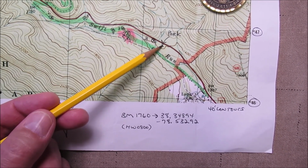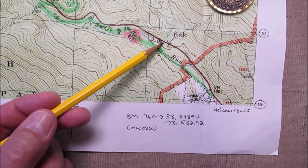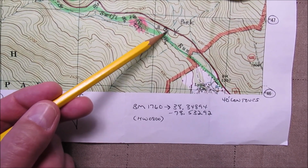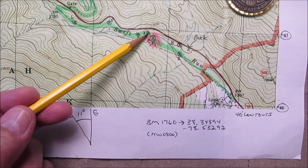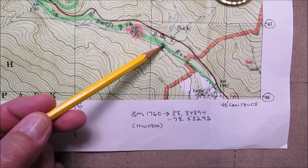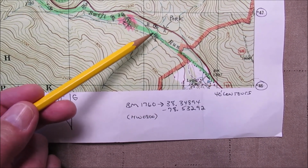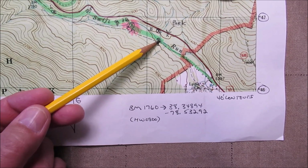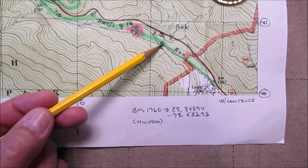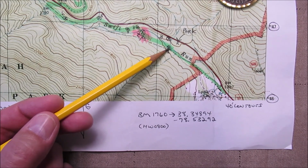So I parked there and then came on down this way. I thought this might be where the mill was, either there or over here. Came down here, crossed over Swift Run until I was on the south side of it and looked for any evidence of the old mill. Didn't find any. I did find some rock piles. I'll show you those locations here in a minute.